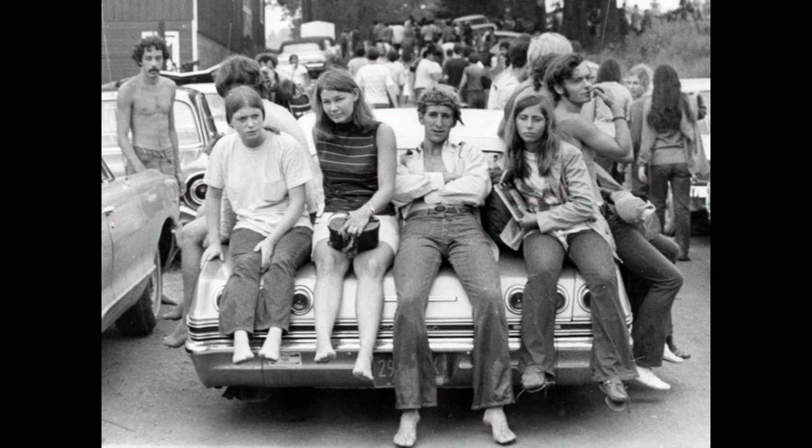This is people on their way to the Woodstock Festival, the legendary festival from 1969, which was always recorded in history as one of the most incredible festivals ever in the history of humankind.